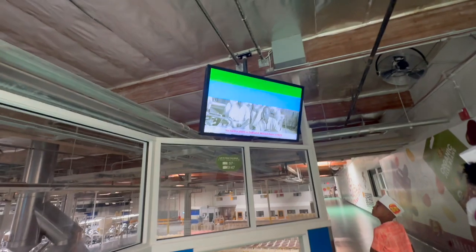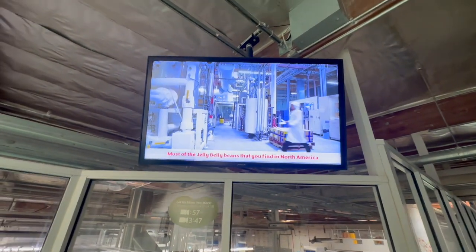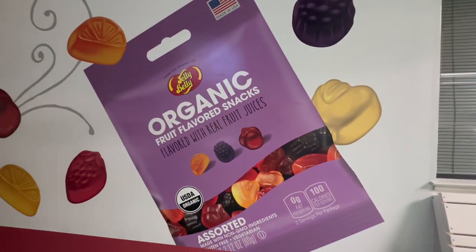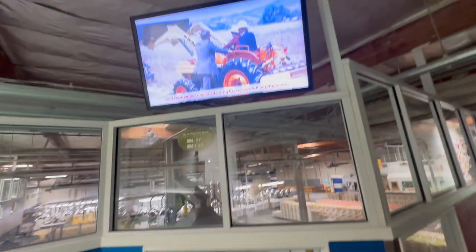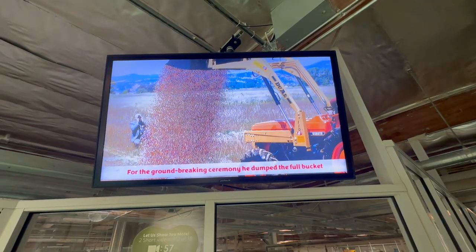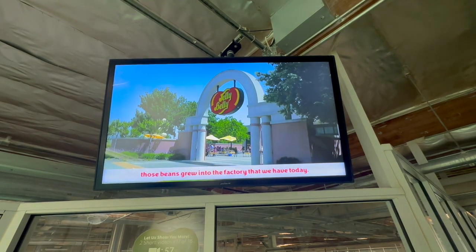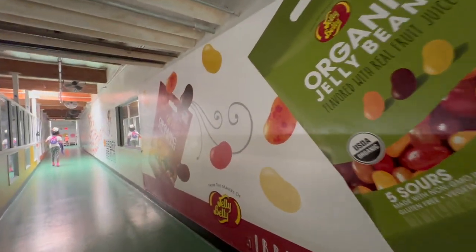1922 is when they moved to Oakland. And then in 1986, we moved back to Fairfield, California. Most of the Jelly Belly beans that you find in North America are made right here in Fairfield, California. I was 3 years old. I remember my dad driving his tractor full of jelly beans for the groundbreaking ceremony. He dumped the whole bucket all over the ground, and those beans grew into the factory that we have today. In Thailand, we make it in 2009. Oh, okay.